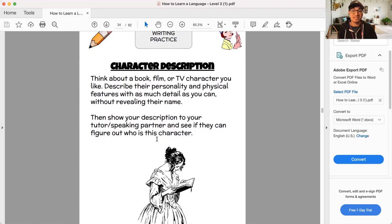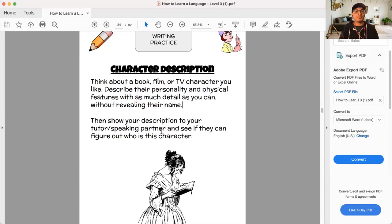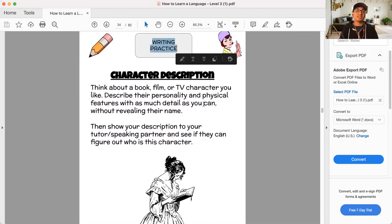Anyway, whoever it is, you describe the person and then you discuss the person because maybe your tutor doesn't know who that person is. So then you have to actually explain, like, oh yeah, I like this person because of this and that. And you haven't seen that movie, Mr. Tutor? Oh my God, here's the movie. Let me show you. And it sparks a conversation. So this doubles as a writing practice as well as a speaking practice.